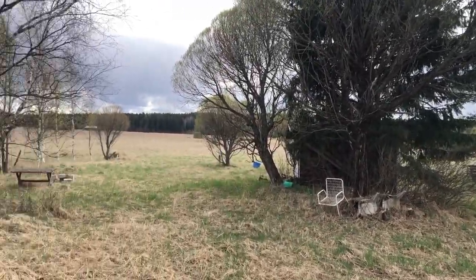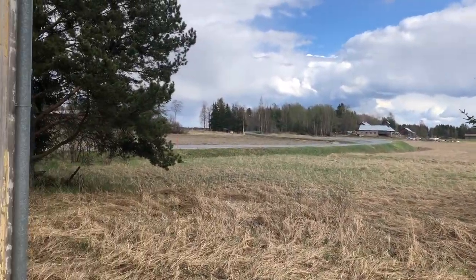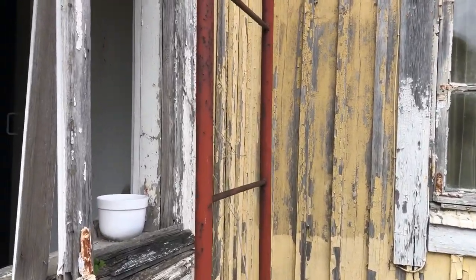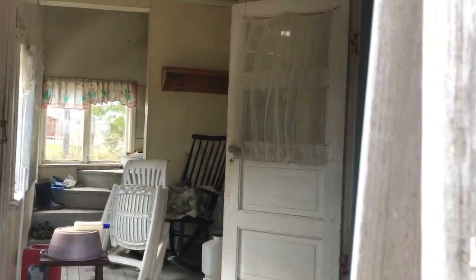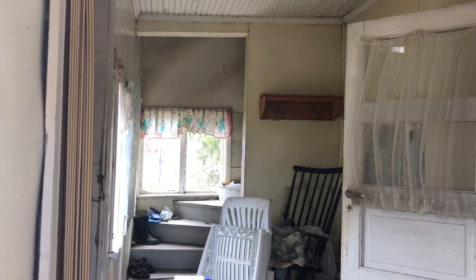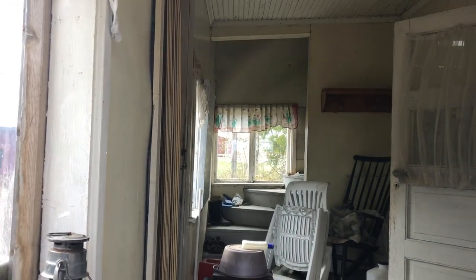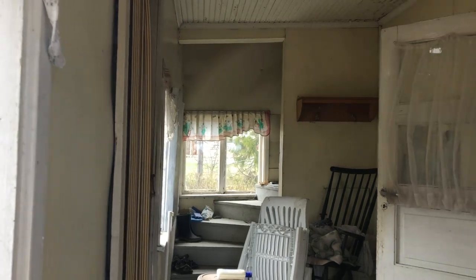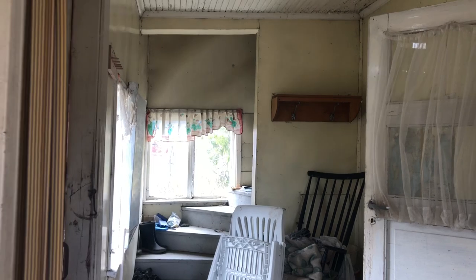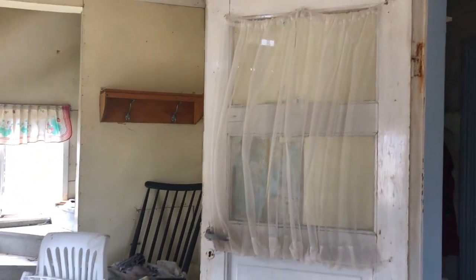It's a bit windy here. Cold. Yeah, just let's go inside. Check the house. Might be hard with the camera. I need to put it somewhere. No, the door is locked, so. Okay, I think this is, I can. Okay, that worked.